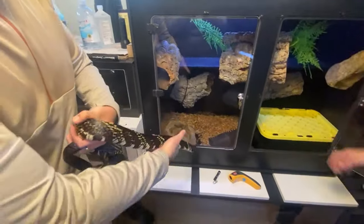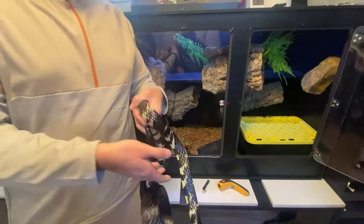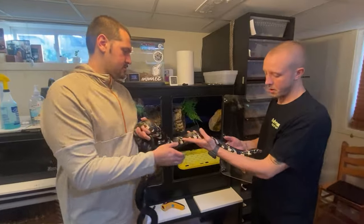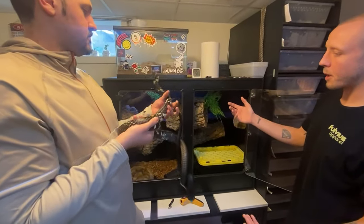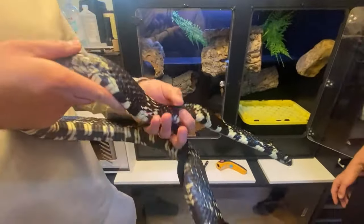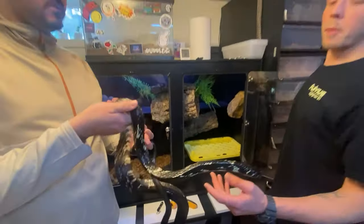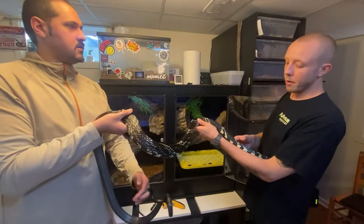She's in the back. I won't pull her out. I'm hoping to produce these guys. It's the plan. It's been done in captivity before, but nobody's really doing it. Look at that belly. I don't think I've ever seen these captive bred. I've seen them for sale on Morph Market, but never with my own eyes.